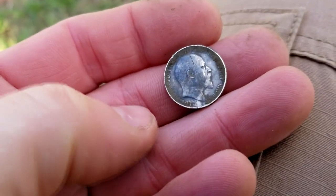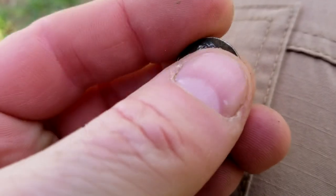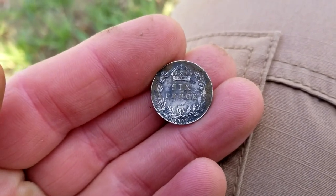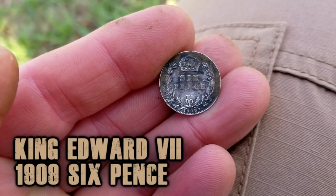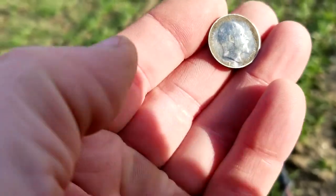Well, it's not old, 1909, but it's silver. I'll take it. It's been a while since my last target, and it's been all day since silver. It's a nice looking coin. 1909, sixpence. All right. In the sun, maybe you can see it a little bit better. There we go.